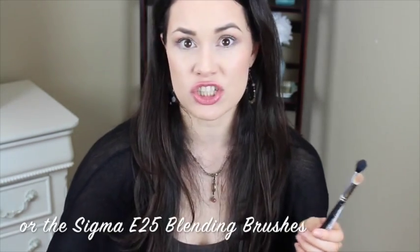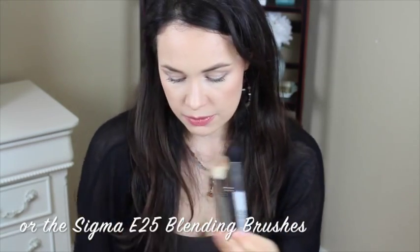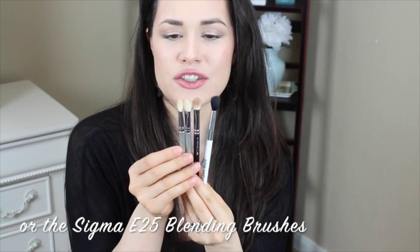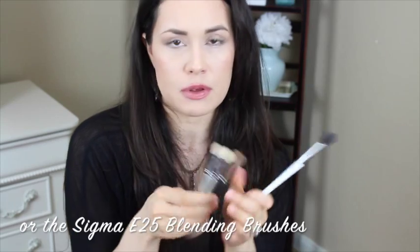Or I also own a few Sigma E25 brushes, which to me are pretty much the same as the MAC 217. If you own the MAC 217 or the Sigma E25, they are pretty much the same. I use them for the exact same purpose, and I'm very happy with them as well.